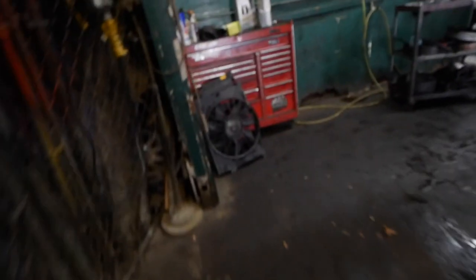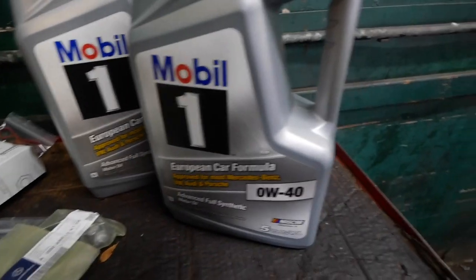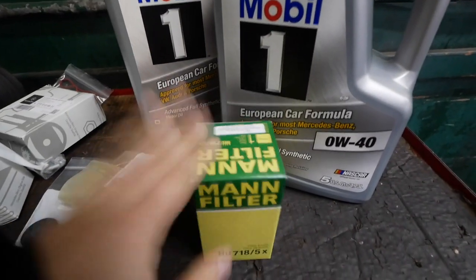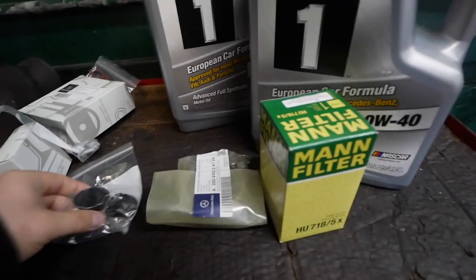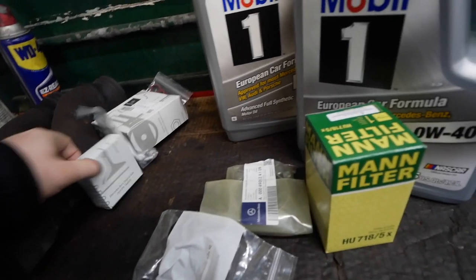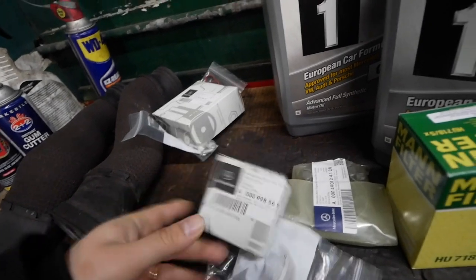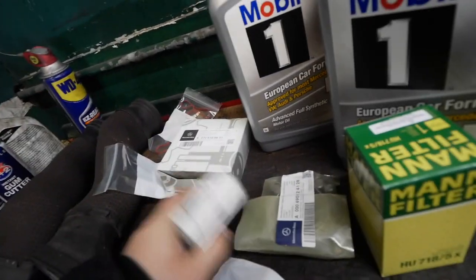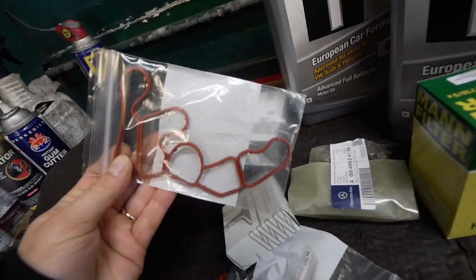Let me actually show you what I got. Oil, of course. I always use 0W40 European car formula. Filter, it's important. These are really good. They're meant for your Mercedes-Benz. These are the oil caps in the back of the engine because it's leaking from there too. All right, oil separator and another cap. This right here is the oil filter housing gasket.